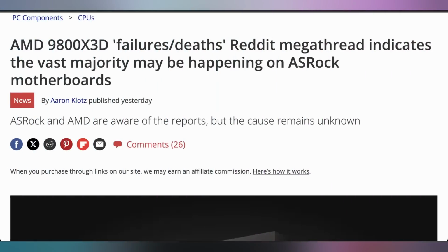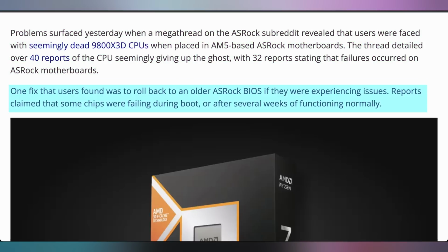And people are saying no thanks to ASRock for running their 9800X3D CPUs, because there was a mega thread that popped up recently over on Reddit of various different ASRock motherboard owners complaining that their 9800X3Ds were dying on the ASRock board specifically. The post blew up with people suggesting that rolling back to an older BIOS was going to fix it, and some people showing that the voltage might have potentially gotten too high. You might remember that there was a 9800X3D that exploded recently, and that was also on an ASRock board.